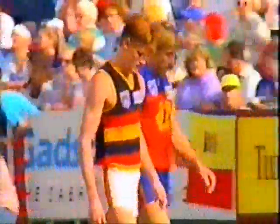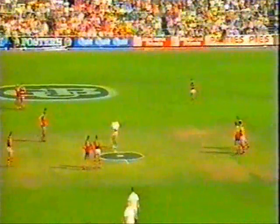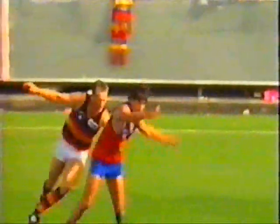You see Sean Wren coming off the ground. Osborne's second goal, and Fitzroy looking the goods. The Crows yet to score a goal in this quarter. Roos nearly caught with the ball. It comes out to Baldwin. Baldwin kicks towards half forward. Lyon has the ball punched away by Lee.